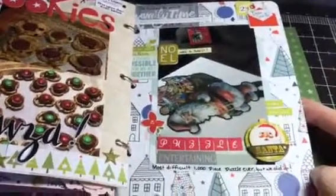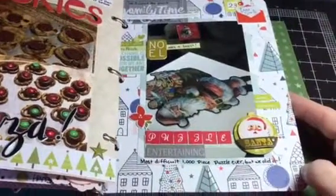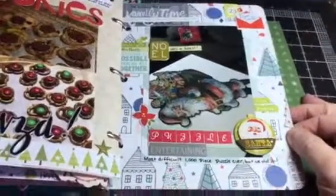And this is day 23, and our puzzle is done. Our Santa puzzle that took so long. It was the hardest puzzle ever. We will never build it again.